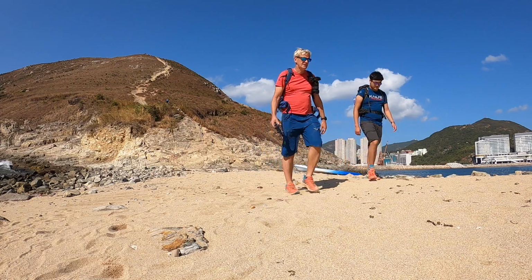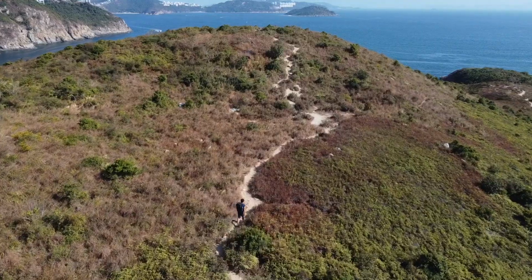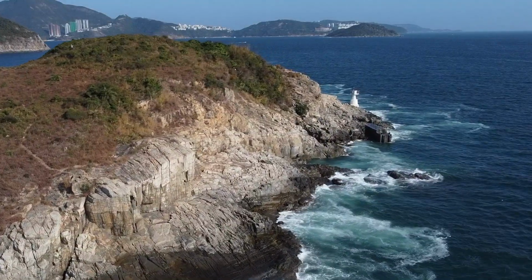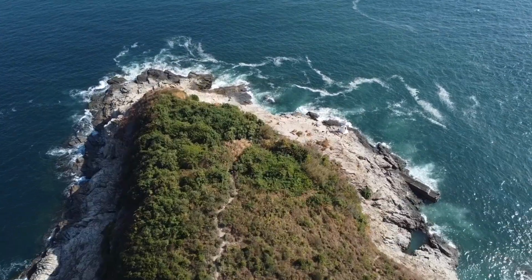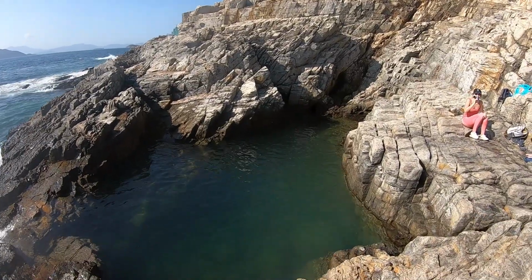Once you get to the bottom and across the causeway to Ap Lei Pai, we suggest a direct route over the top to the lighthouse on the far side of the island. On a warmer day, there is a small natural pool for a quick dip to cool down.